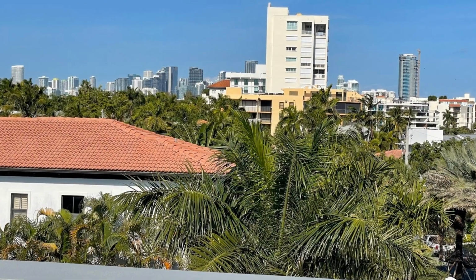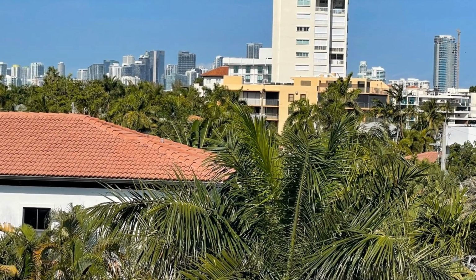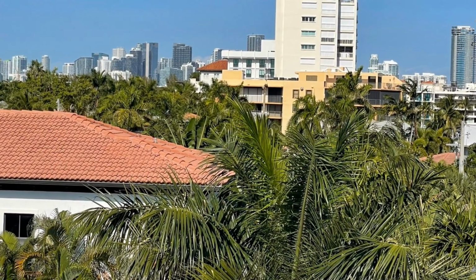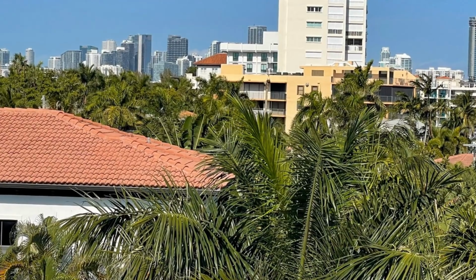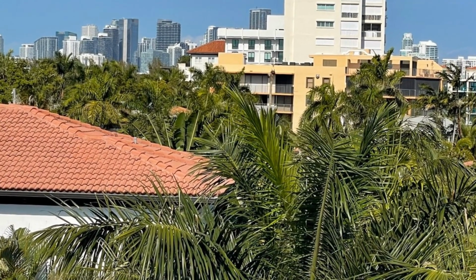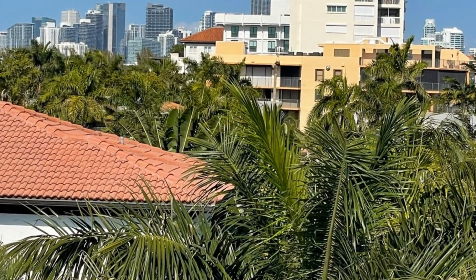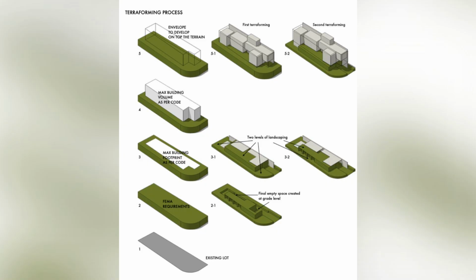From up here, you're surrounded by the lush canopy of Coconut Grove, thick, green, and alive. And beyond that, the skyline of downtown Miami stretches out on the horizon, with distant glimpses of the ocean shimmering in the background. To understand the concept behind this house, it's important to start from the ground, literally.